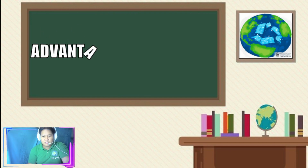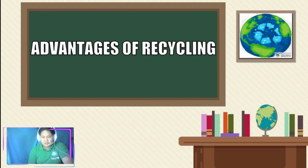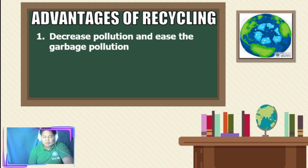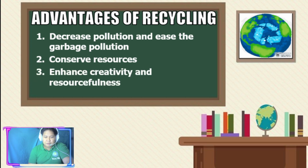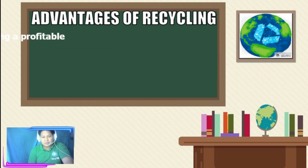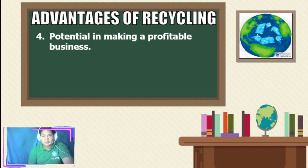So next, proceed na tayo sa advantages of recycling. So the advantages of recycling, first, decrease the pollution and ease the garbage pollution. Next, conserve resources. And number three natin, next is yung enhance creativity and resourcefulness. Four, potential in making profitable business. Sabi nga nila, there's an income in the waste. Sa Tagalog, may kikitain tayong pera makukuha sa basura.